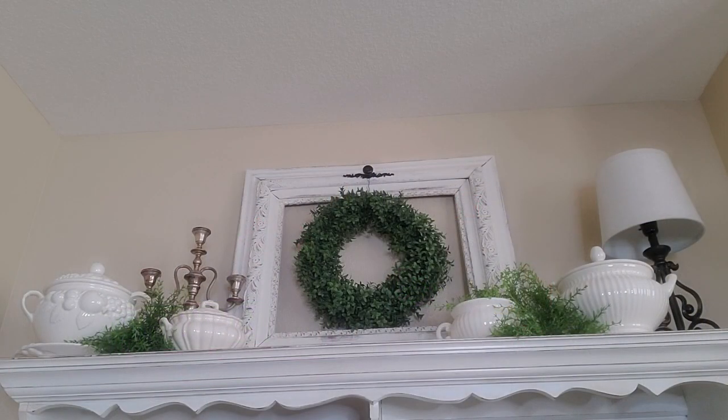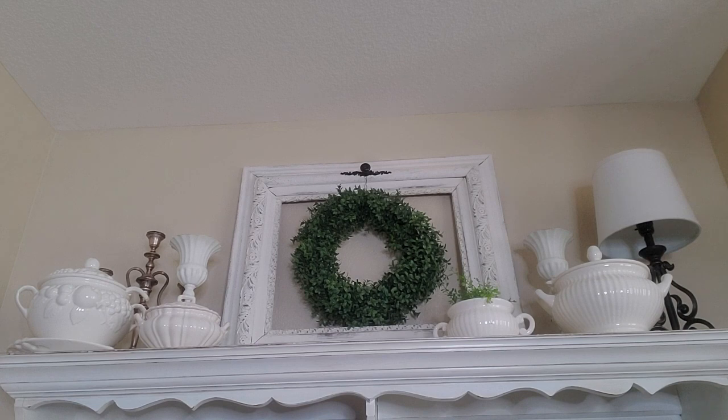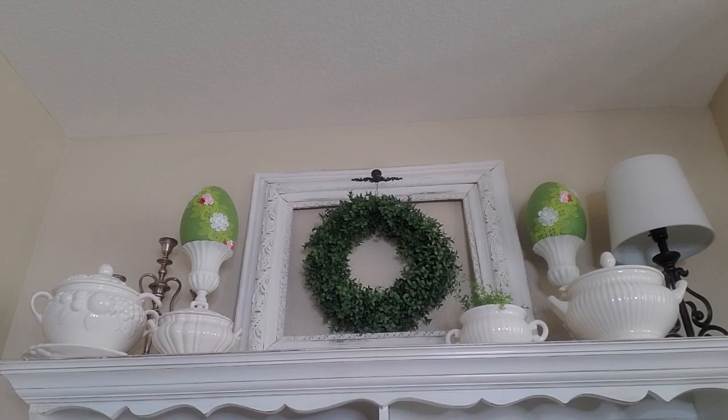All right, so here it is, the top. I'm going to go ahead and take all that greenery down because we're going to put different greenery up there and add a few items. Okay, I took the greenery down and you can see that I added these two white pieces, which are some candle holders. Now I'm going to put those big green eggs in there that I made. Okay, I think they look perfect up here. I might need to do a little bit of tweaking with that one on the left.